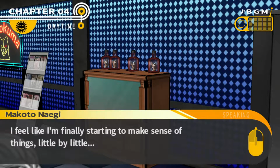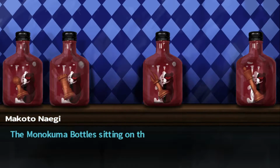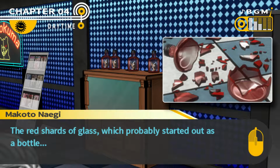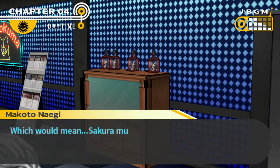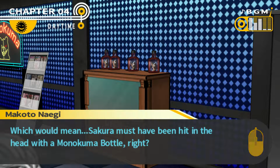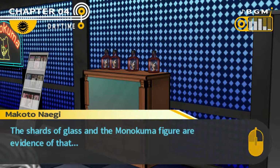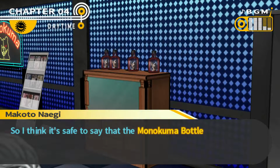I feel like I'm finally starting to make sense of things, little by little. The Monokuma bottle sitting on the shelf. The Monokuma figure we found on the ground. The red shards of glass which probably started out as a bottle. Which would mean Sakura must have been hit in the head with the Monokuma bottle, right? The shards of glass and the Monokuma figures are evidence of that. So I think it's safe to say that the Monokuma bottle was the weapon.